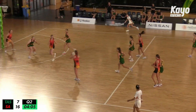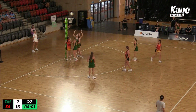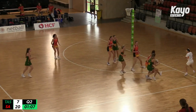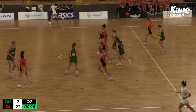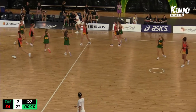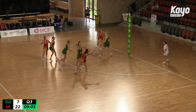Smith went back on the feed. They go for the great pass over the top to find Miller. Lovely. This looks better from Taz. Much better build up. Another turnover from Tazzy. McKay moving it forward. And again, Tazzy just got possession. Fling that one across here to Smith.